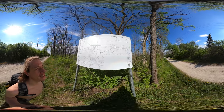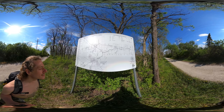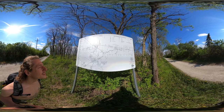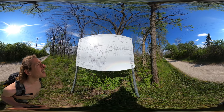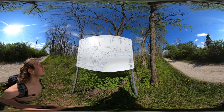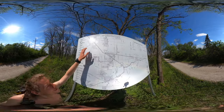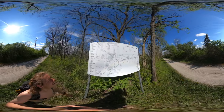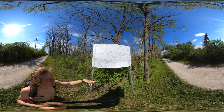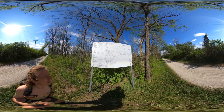Let's see if I can find a We Are Here sign. Oh my gosh, we are at the top corner. So yeah, Illinois Prairie Path, Elgin Branch. It looks like you can take this really far and all over the place.